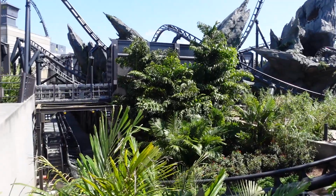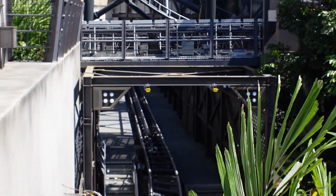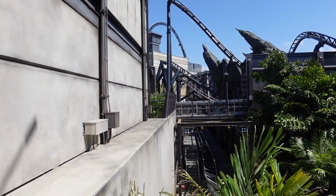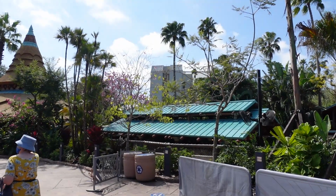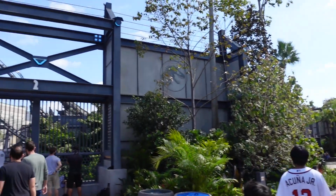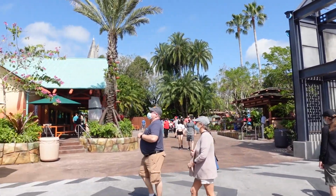Let's see. We got the launch right over here. That's kind of fun. This is the first launch right over here. I like these trees, they make it look like this is the Raptor fence. I hope they shake around. We've got the river adventure in the background, some beautiful trees blossoming, the entrance, Pteranodon flyers, the walls of the Velocicoaster. I mean, Jurassic Park is pretty much finished, right?